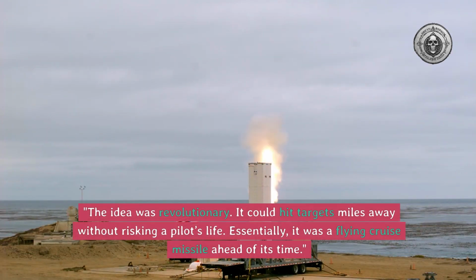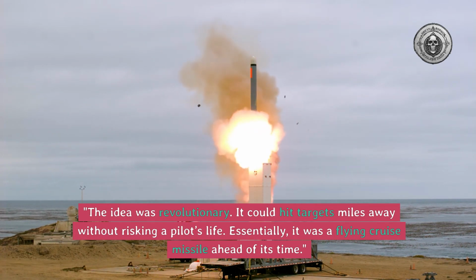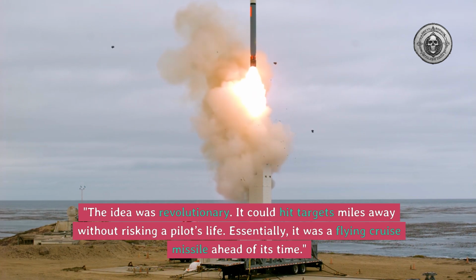The idea was revolutionary. It could hit targets miles away without risking a pilot's life. Essentially, it was a flying cruise missile ahead of its time.